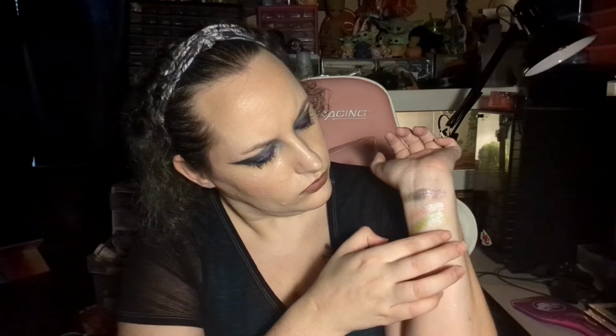And then we have Omega, which you're seeing a lot of green, but I see a lot of purple. Sorry, I gotta clean off my fingers. This is just sticking a lot more on my fingers. Look at that shine. Oh my god. That one really throws a green shift.